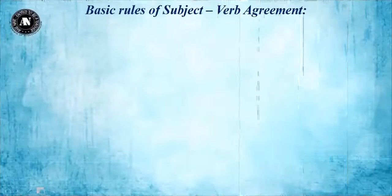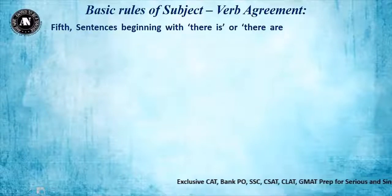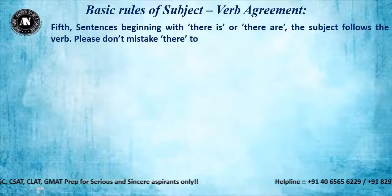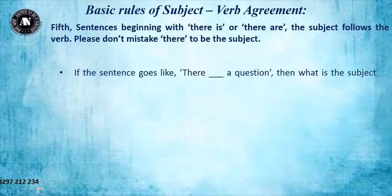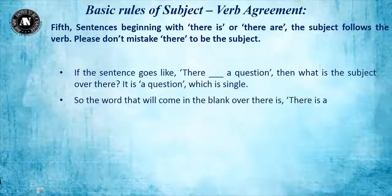In sentences beginning with there is or there are, the subject follows the verb. Please don't mistake there to be the subject. So, if the sentence goes like, there dash a question, then what is the subject over there? It is a question, which is single. So the verb that will come in the blank over there is, is a question.